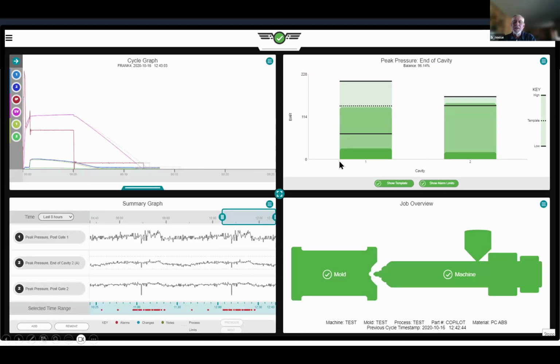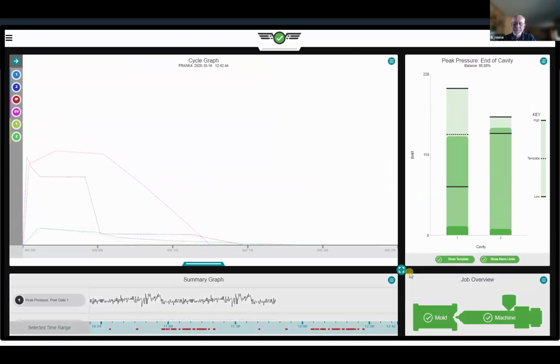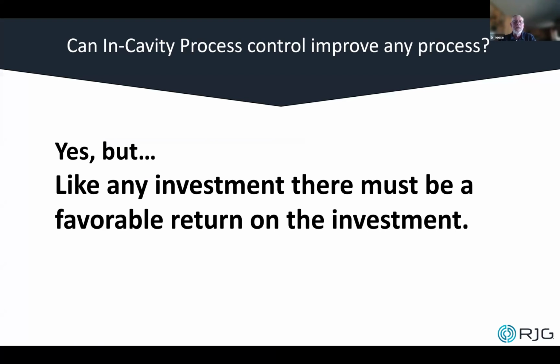There you go. You can see same stuff, peak pressure in the cavity, peak pressure in the cavity. The dotted line there is the template. Here, as long as the mold is matching the template, that is this template here, and as long as the machine is matching these two curves, you'll get green. So if you saw red here, you would know that something's wrong on the machine. All right, so that's a Copilot.